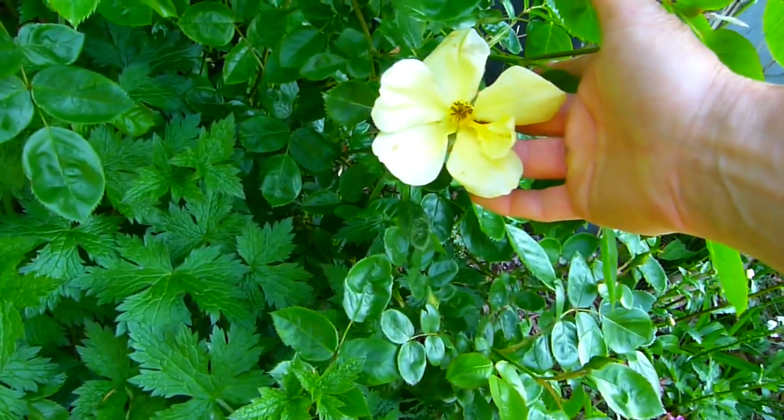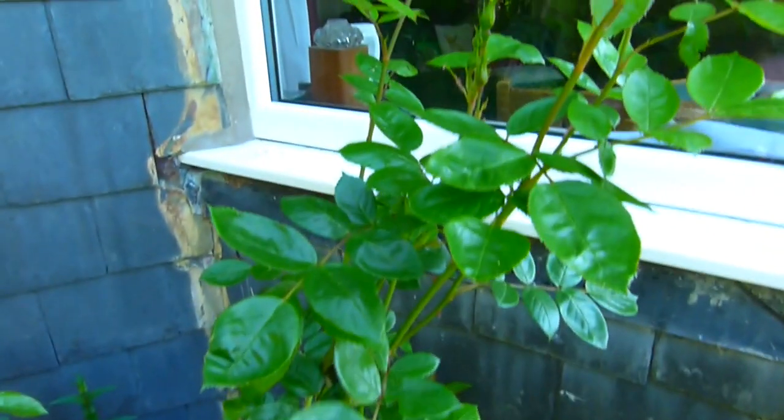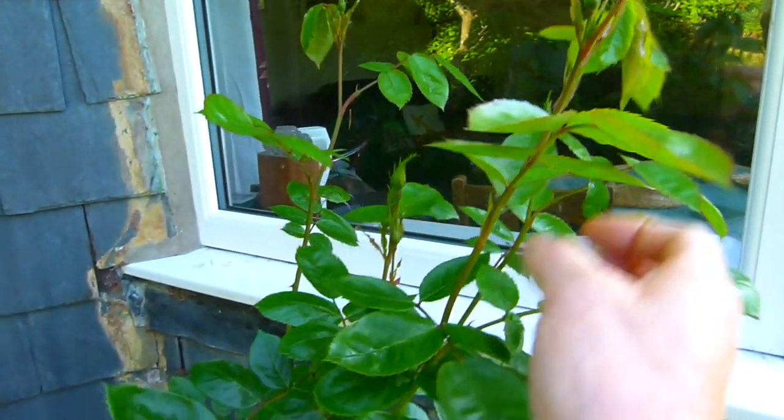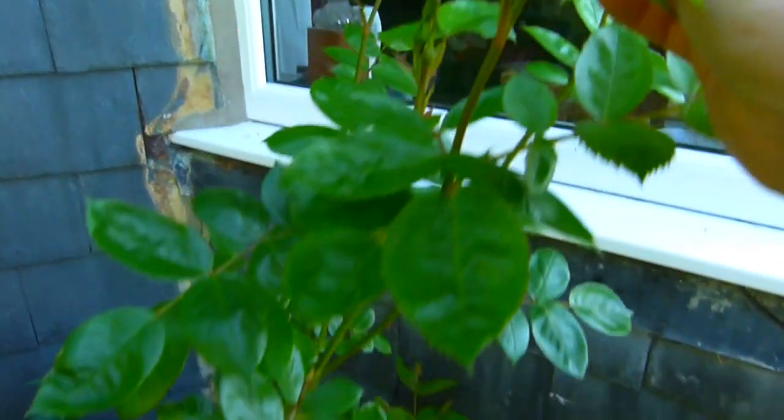It's starting to fade now, but very pretty. It's got loads of flower buds on, and it's got this gorgeous big flower spike that I'll be able to see from the sitting room with lots of new buds on it. So yeah, I'm really pleased about that.